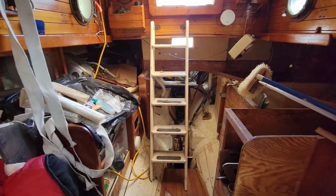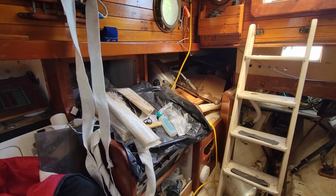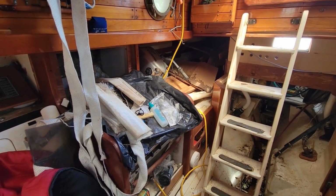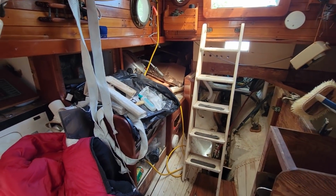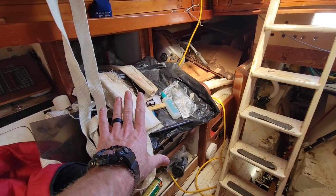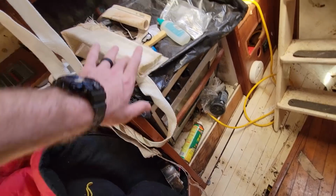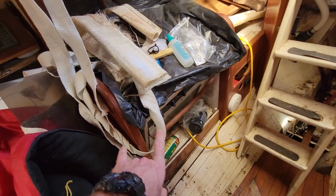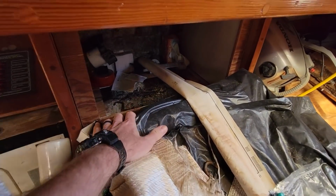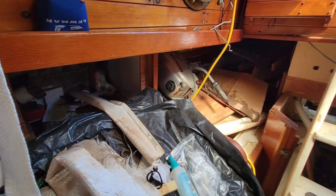And again, let's keep in mind that this is a dirt cheap, abandoned project boat, okay? But it is a classic design, so it might actually be worth it to renovate all this, to fix it all up. So what have we got here? This is going to be your gimbaled stove, under all this stuff right here. Looks like we've got some stowage behind it and some mold. Just a little bit of mold.